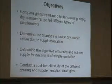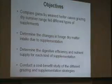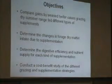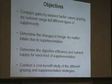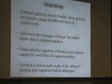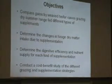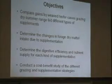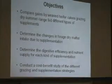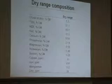So the objectives of this were to compare gains by weaned heifer calves grazing that kind of forage, but using different kinds of supplements. We also wanted to look at what happened to forage dry matter and digestion. And I learned years ago that unless we actually do a cost-benefit kind of analysis, I can't stand up here and talk about it to you guys, because the first question that always comes up is what does it cost?